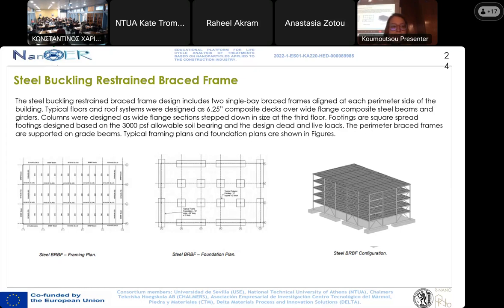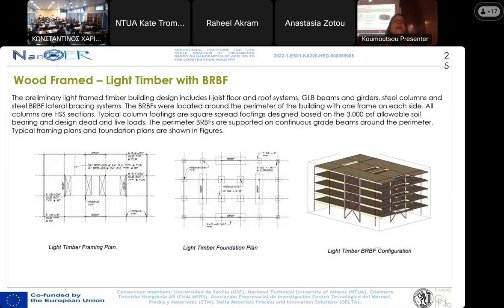The perimeter braced frames are supported on grade beams, and also we have the wood framed and light timber with BRBF. This is a preliminary test case. This test case includes I-joist floor and roof systems, GLB beams and girders, steel columns, and steel BRBF lateral bracing systems. The BRBFs were located around the perimeter of the building, with one frame on each side.